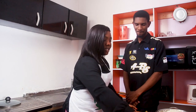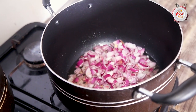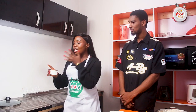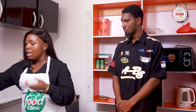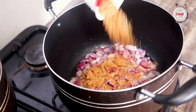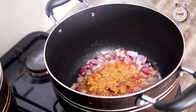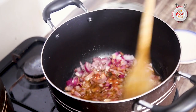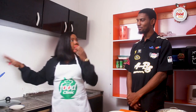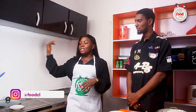There's something I love to do. Once I put in my onion, I like to go in with my spices. Why? Because as the onions are releasing their flavor, it also helps the spices release their own flavor into the stew. I learned it from my mom. So once I go in with my onion, I have to go in with my spices.